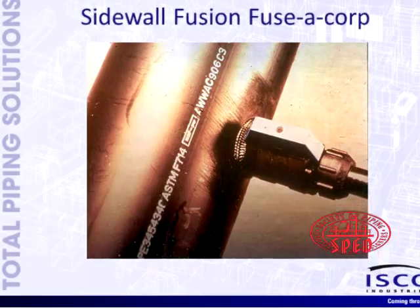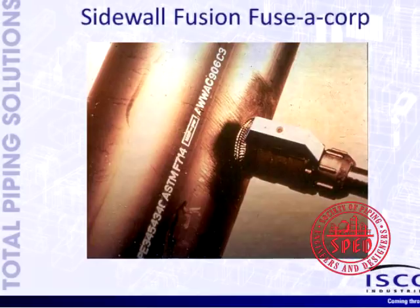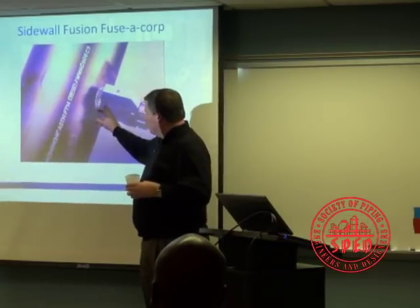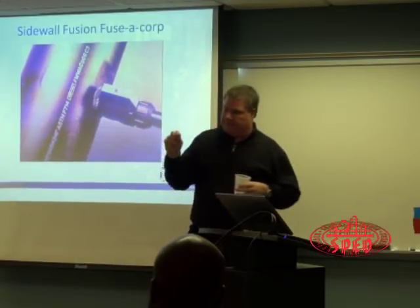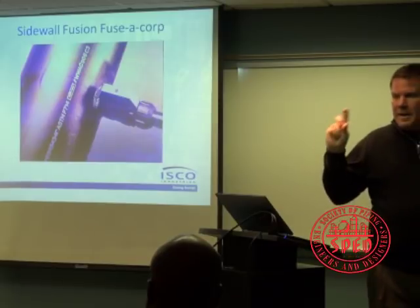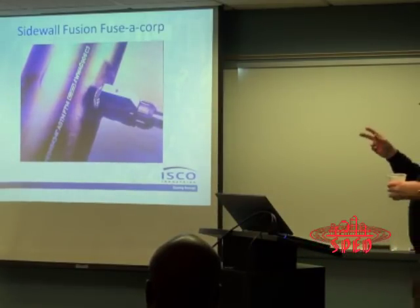Okay. With sidewall fusion, what you're looking for, the butt fusion, you saw two beads, two roll backs. This is three beads, one from the pipe, one from the fitting, and the middle one is the two coming together. So when we go out and train people, we're looking for three beads. If you don't get three beads, you don't tap it.